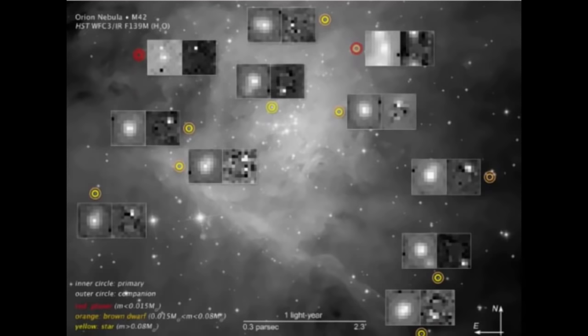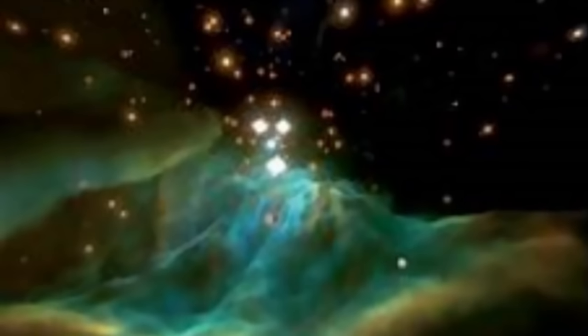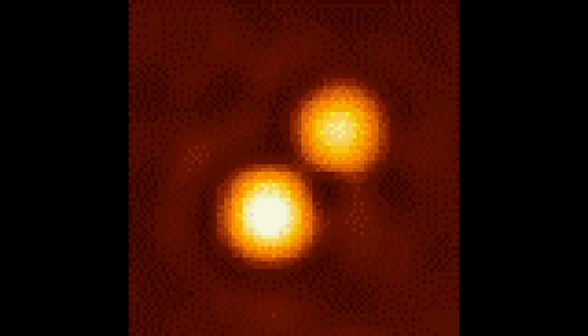The first analysis did not allow Hubble astronomers to determine whether these objects orbit the brighter star, or if their proximity in the Hubble image is a result of a chance alignment. As a consequence, they are classified as candidates for now. However, the presence of water in their atmospheres indicates that most of them cannot be misaligned stars in the galactic background, and thus must be brown dwarfs or exoplanet companions.